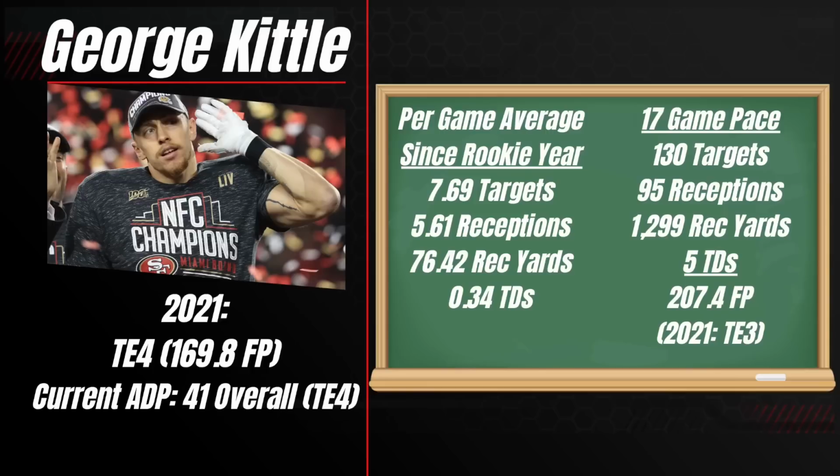Here's the thing about George Kittle. The reason that you're skipping on him right now is because you're worried about his injury history. But tight ends right now in leagues, outside of the top of them, you're really just looking for touchdown upside. So let's say that you want to hammer the running backs and the wide receivers to start your draft. Draft George Kittle as your tight end 1.